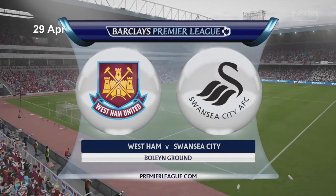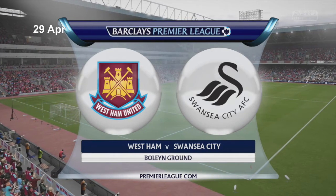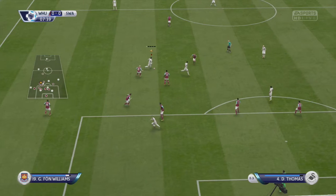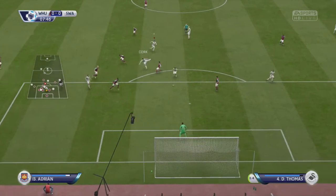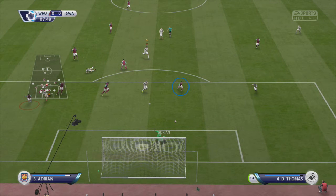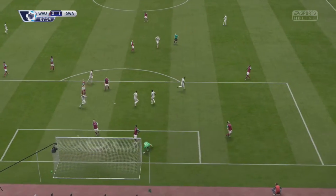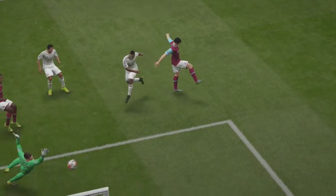West Ham hosted Swansea in this matchup of two mid-table teams. Entering the match, Swansea were 2 points ahead of West Ham. In the 8th minute, Cork has a shot from outside the box. Adrian makes the save. Initially, his defender O'Brien is in the best position to collect the rebound, but Ayew beats him to it and he first times the shot into the back of the net.